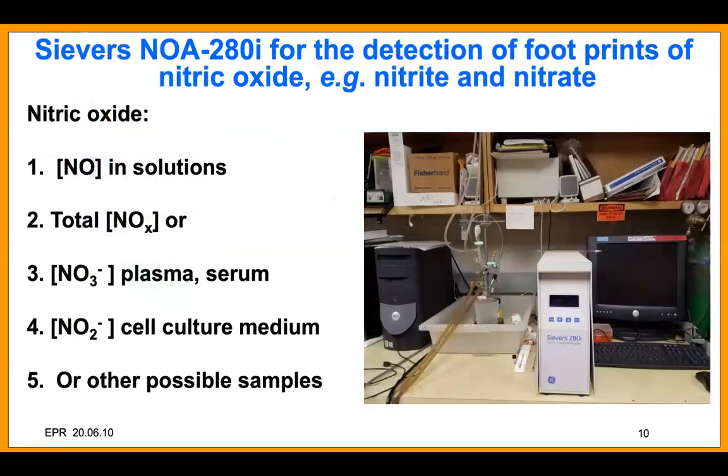So our Sievers NOA. What it is, this is the basic instrument. You know, we have a computer with it, obviously, to collect the data. And this is a reaction system right here. And so with appropriate standards, we can determine the nitric oxide concentration in solutions. We use this if we're making standard NO solutions. The big use is to determine the total NOx.